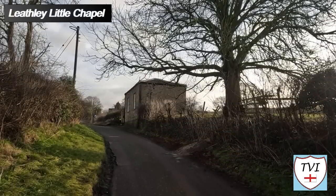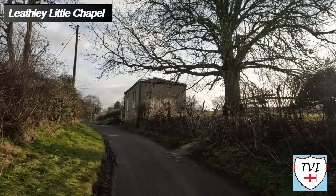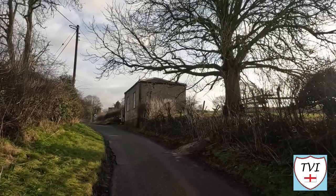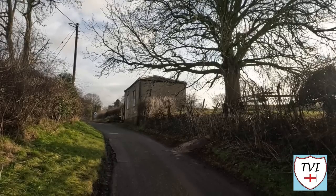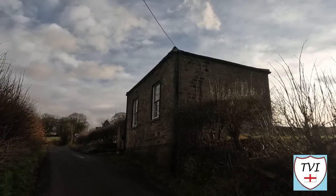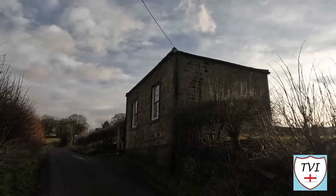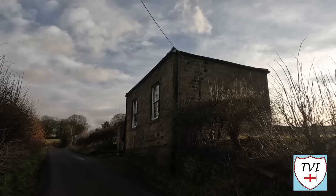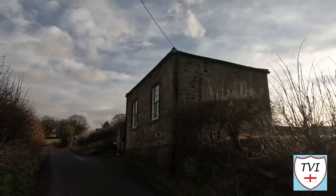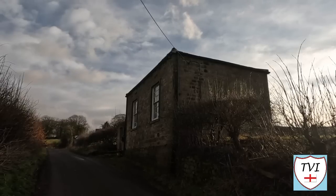The only other landmark of note in Leathley is this small chapel. This was a Methodist chapel, but it ceased to be used in that capacity some time ago. I have no idea if this was Wesleyan, primitive or otherwise. I couldn't pin that much down. However, apparently this is now the offices of something called the Cultural Trust, whatever that may be. I'm not totally sure if that's right though, because on closer inspection of this building, it appeared to be empty.